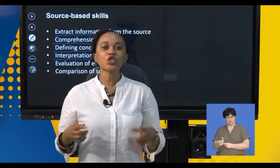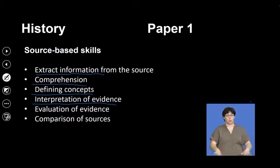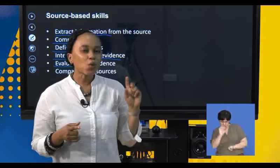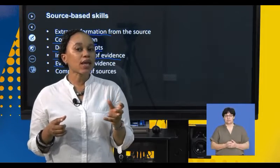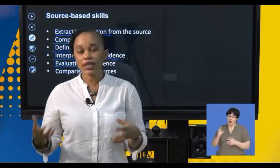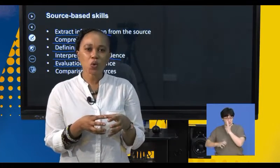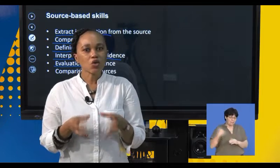So that refers to interpreting the source. That is very important. Then the next skill is evaluation of evidence. So you should be able to evaluate your evidence. Now, what does that mean? It means you should be able to say whether this source, again, it could be visual or textual, is a useful source in understanding whatever period in history you will be studying.